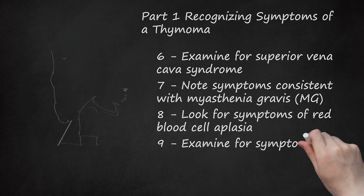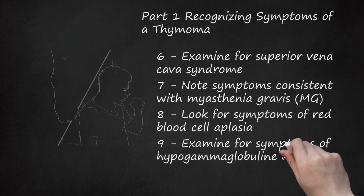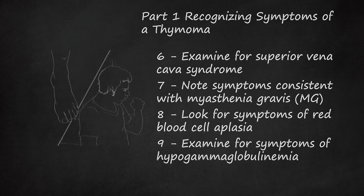9. Examine for symptoms of hypogammaglobulinemia. This is when your body lowers production of infection-fighting gamma globulins, protein antibodies. About 5 to 10% of thymoma patients develop hypogammaglobulinemia. About 10% of patients with hypogammaglobulinemia have a thymoma. Together with a thymoma, it is called Good syndrome.